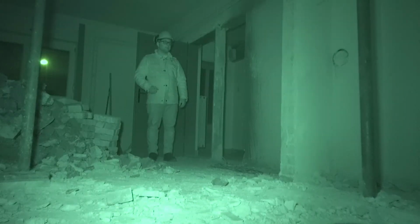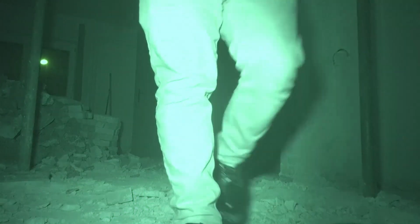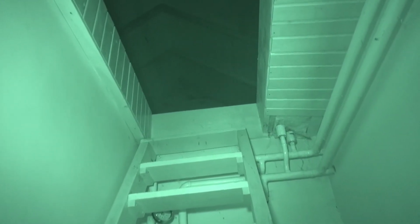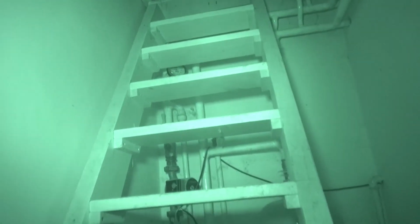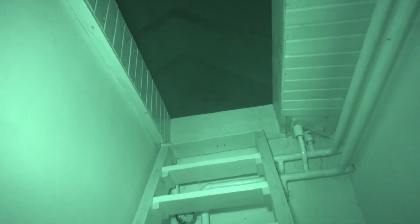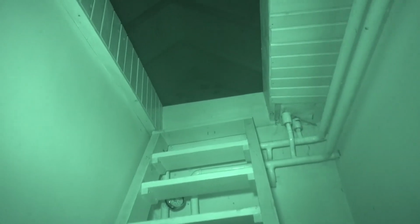Okay, let's move up to the attic. This is my favorite thing to do. Walking up steep stairs, holding a camera and looking into the dark through a small camera screen.